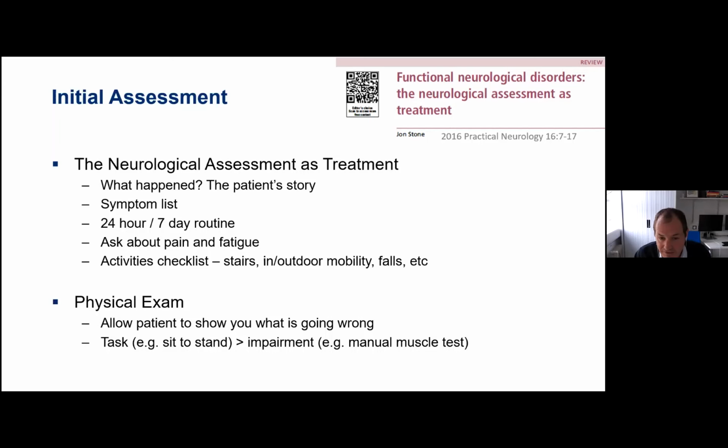Talk about pain and fatigue and get a bit of a sense for how that's affecting the person, and just find out other important things that we ask about, such as how they're managing with stairs, how they're walking indoors and outdoors. Are they experiencing falls? Do they fall on the ground? Are they injuring themselves from falls? These sorts of things are really important.